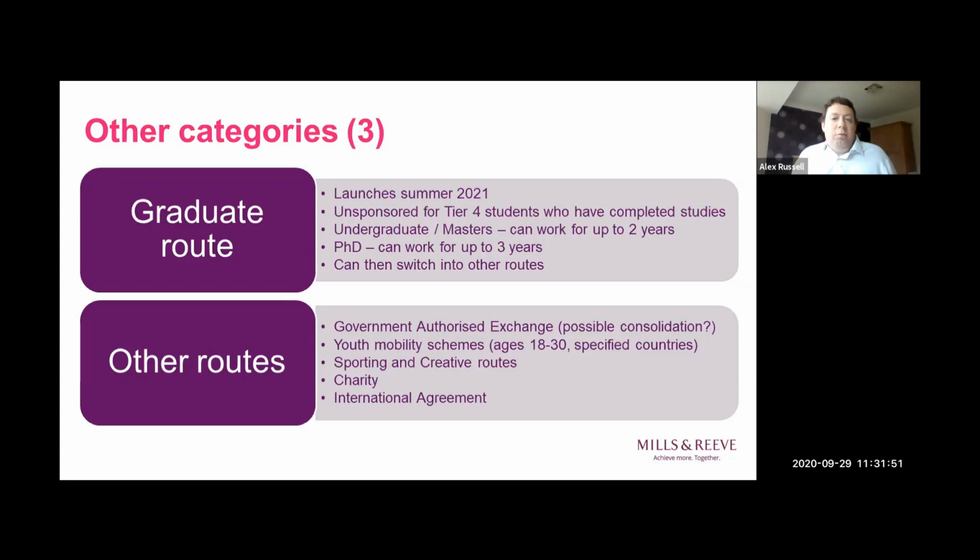Other routes are going to remain essentially unchanged. So the tier 5 routes that some of you will be familiar with, like government authorised exchange, youth mobility, sporting, creative routes, they're all remaining in place. There might be some consolidation and tweaks, but essentially unchanged. And likewise, more generally for family routes, for UK ancestry, citizenship, visiting the UK, all those categories essentially will remain unchanged.